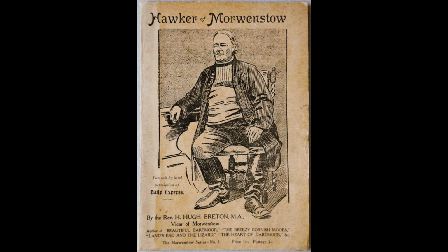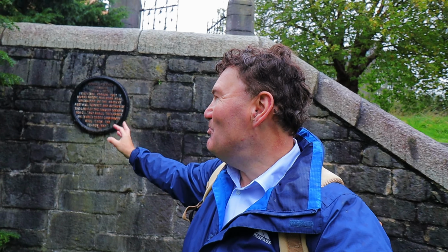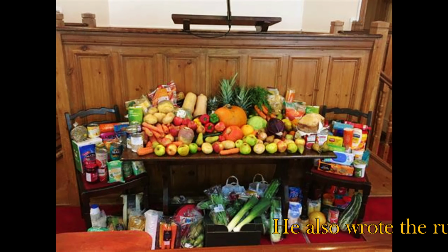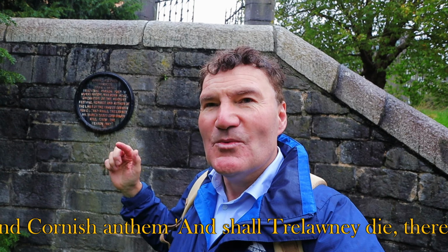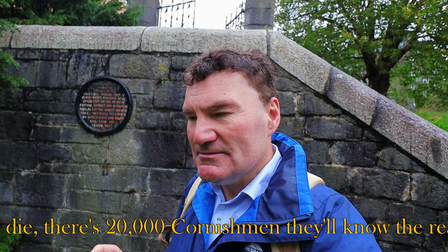So what is this plaque doing here at Charles Church in Plymouth? Well, surprisingly, the Reverend Hawker was born here. Now, it doesn't say exactly where here, it just says born here. And he was originator of the Harvest Festival. You're probably all familiar with that. If you attend church regularly, or you go into a church around harvest time, you see all the fruit and the vegetables laid out. He started that. But it says that he was born at this church. Whether he was born inside the church or in the grounds of the church, no one seems to know.